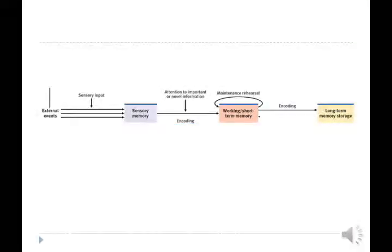And so information is encoded from working memory to long-term memory storage. And when we retrieve information, like when we're taking an exam, that information is brought back into working memory where we work with or use information to formulate our answer to the question, right? Or use it for whatever task we need to do.